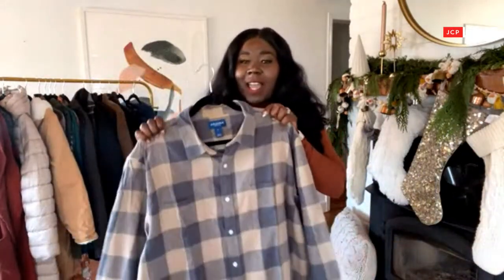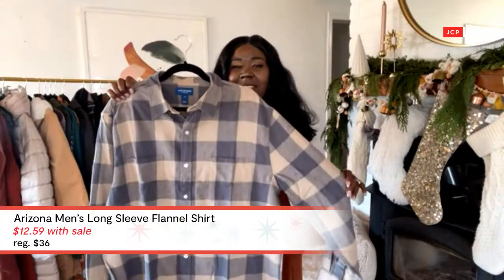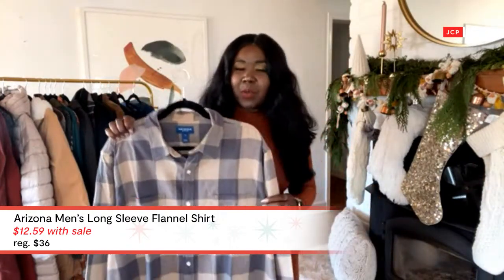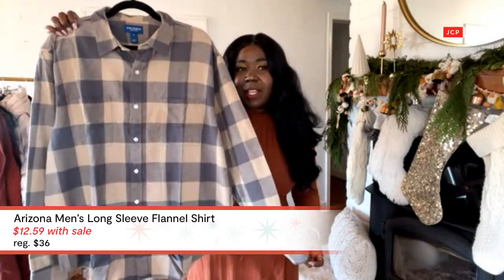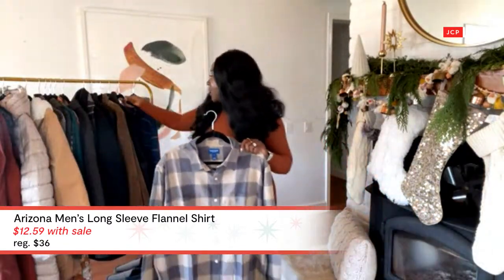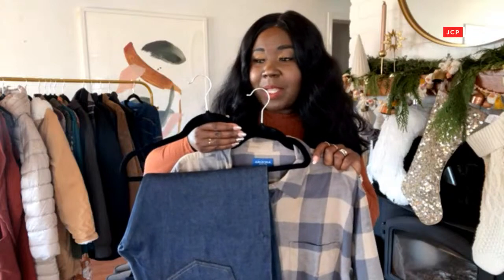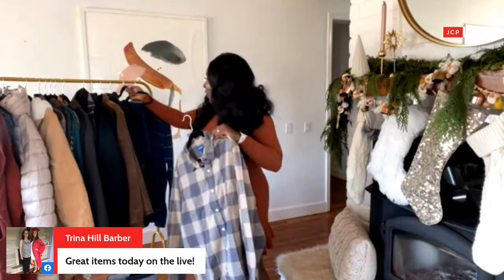Next up, you know what, you guys, every man needs a flannel. I saw this and I was like, okay, Ben just needs this. He's got, you know, the typical red and blue, but this color combination, I haven't seen him in. And so I said, I'm going to snag that for him. It's an easy shirt that I could see him wearing Friday night, date night, with these Levi's jeans easily, right? A pair of his boots and boom, done. Just an easy look. Our men need easy, but they need to be on trend, right? They need to be in style. So I grabbed that for him too.